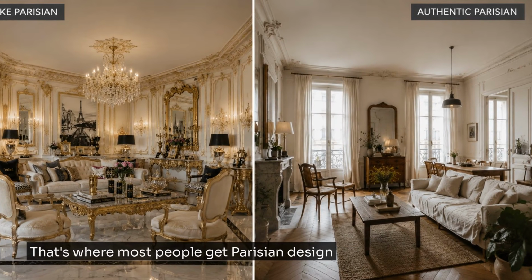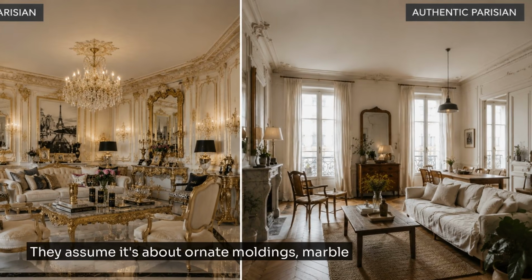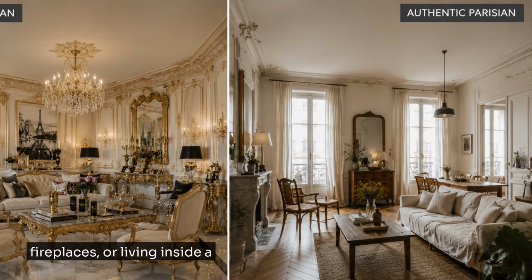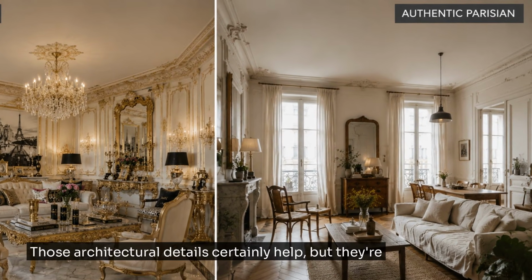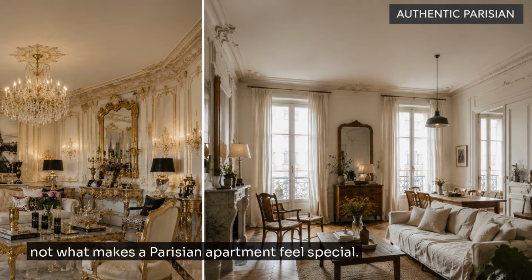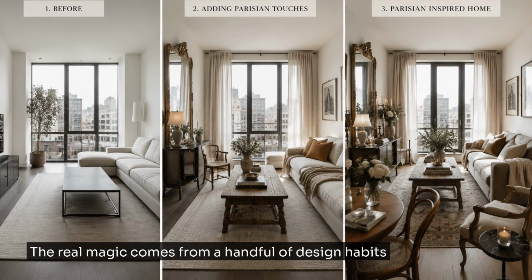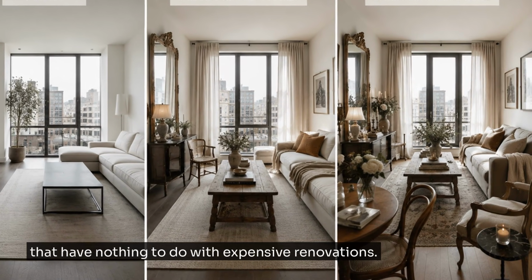That's where most people get Parisian design completely wrong. They assume it's about ornate moldings, marble fireplaces, or living inside a century-old building with herringbone floors. Those architectural details certainly help, but they're not what makes a Parisian apartment feel special. The real magic comes from a handful of design habits that have nothing to do with expensive renovations.